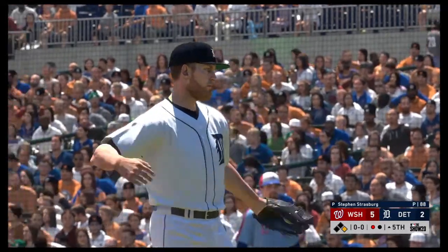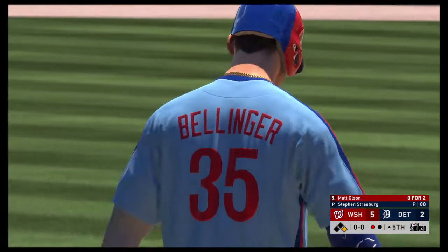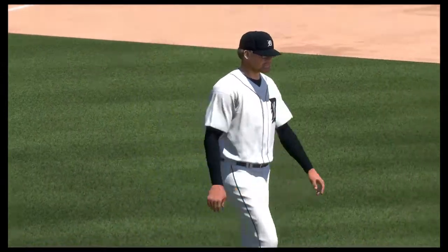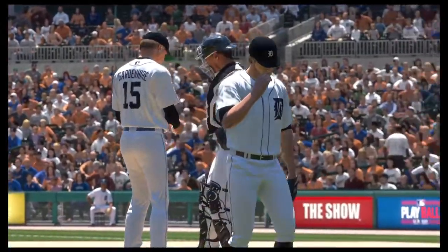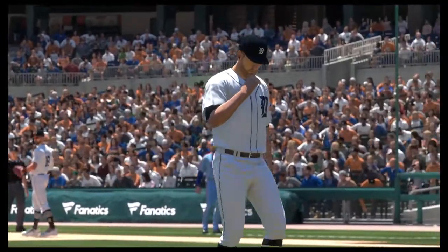What's the saying? When you find yourself in a hole, the first thing you should do is stop digging. Well, the guy on the bump obviously hasn't heard that one. Now here comes Ron Gardenhire up out of the dugout, and that's going to do it now for Stephen Strasburg. So he'll make his way to the dugout after working just 4 1/3, and he just didn't have his best stuff in this one.